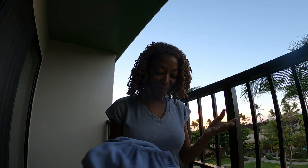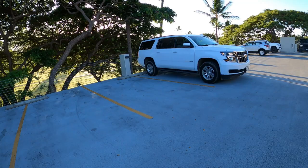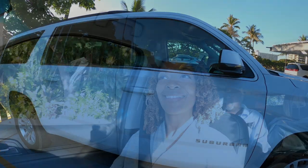So anyway, today I'm just wearing a knit dress that I shared recently. But I'm sure I'll get some footage of me in this dress so you can see it. I added ruffle to the side and I shared a video on this dress too. So yes, let's go have fun today. This is the vehicle that we rented, a Suburban. It's been so nice, I just love it.